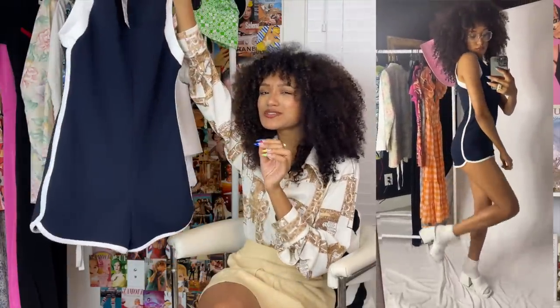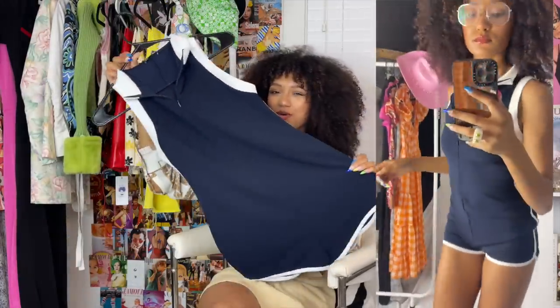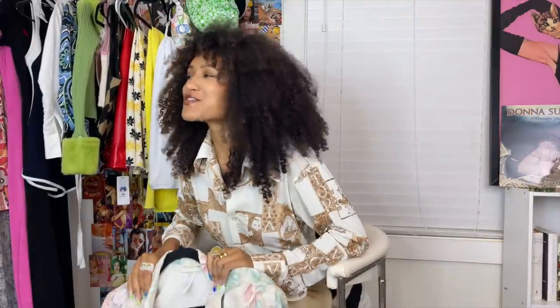Even though my cheeks, they be pushing it a little bit in this little set. But it's very cute, very neutral. It almost looks like I'm going swimming in the 60s, but I don't mind. I'm always here for that kind of vibe. So yeah, very adorable. Another vintage piece.